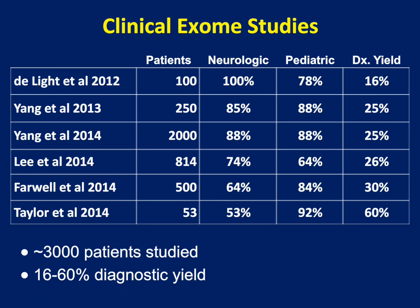Now, there's been a tremendous amount of work in clinical exome over the last couple of years, and this has resulted in a number of landmark studies which were published in 2014. So this table summarizes some of the early studies going back to 2012, as well as the flurry of studies that occurred in 2014. So overall, where are we right now? Well, in these studies, there are about 3,000 patients that we have data on, and we know that their diagnostic yield, so the ability to arrive at a genetic diagnosis for these patients, is about 16 to 60%, which is a very, very high number compared to other single gene sequencing tests.